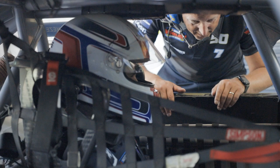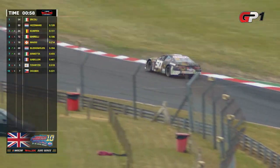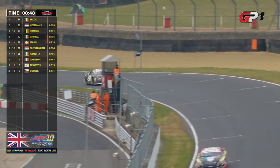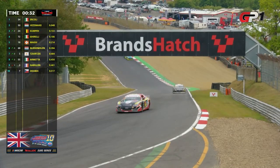Welcome along to Brands Hatch. It's time. There's Liam Haysman's currently second fastest, 48.531, just over a tenth back from our provisional pole sitter, Gianmarco Ercoli. Now let's see if Haysman's can improve this time. Ercoli's time has not improved on the previous tour. Let's see if Haysman's can get closer to the benchmark. He does indeed, a 48.459 for Liam Haysman's, second fastest and just about half a tenth off of Gianmarco Ercoli.